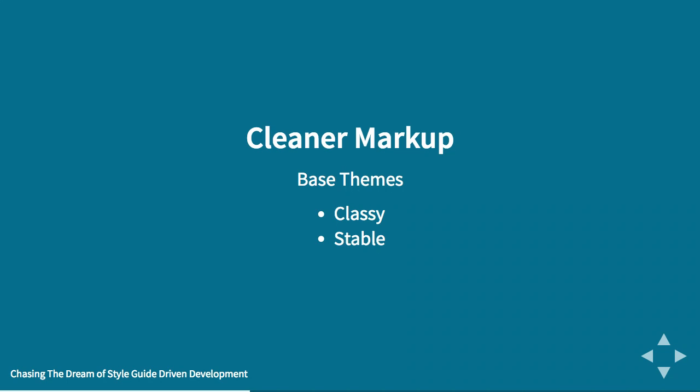There's a couple of base themes, Classy and Stable, that both are much more stripped down in comparison to the markup that Drupal 7 would typically output. Classy is kind of the reasonable or sane amount of markup for a base theme, and Stable is kind of the absolute bare minimum as far as classes and markup that's included. And in Drupal 8, you have to use a base theme, and if you don't, it'll default to Stable unless you explicitly say, I think it's base theme: false in your YAML file. But you should have a base theme.